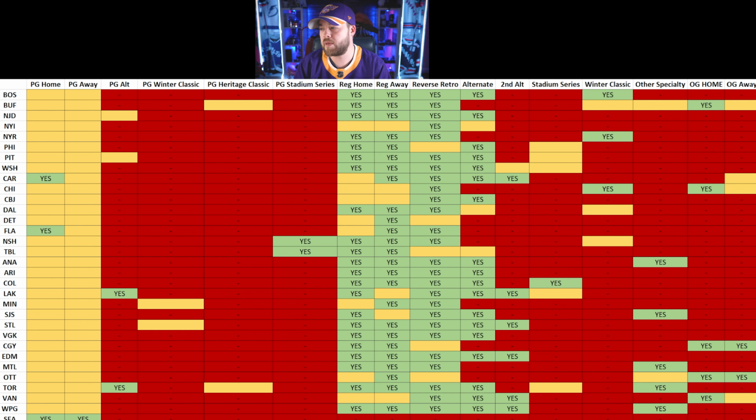Now Carolina's a weird one because they only have one of the two. Carolina has an OG away, which was their regular logo on an away jersey, but they switched it to be a completely different away jersey with the Canes going down. So they still have the same original home jersey, so I just have that marked out. So technically, all these teams have OG home jerseys, or whatever jerseys, but anything that's remained the same over the last 5 years, previous to prime green, just is in the regular category.